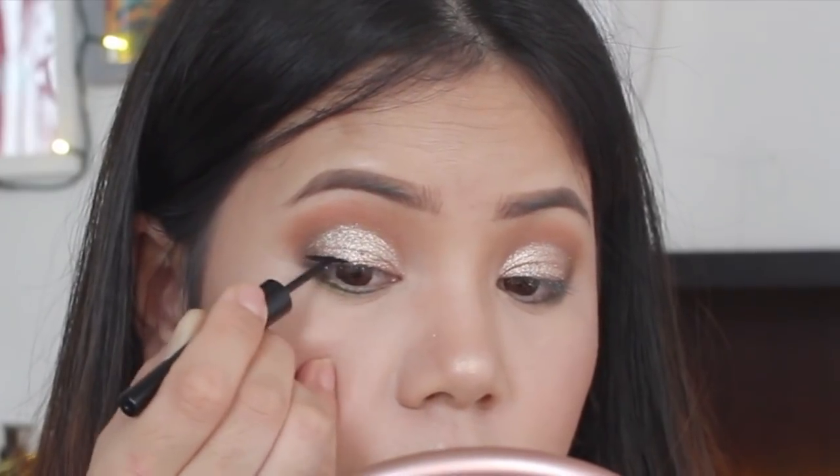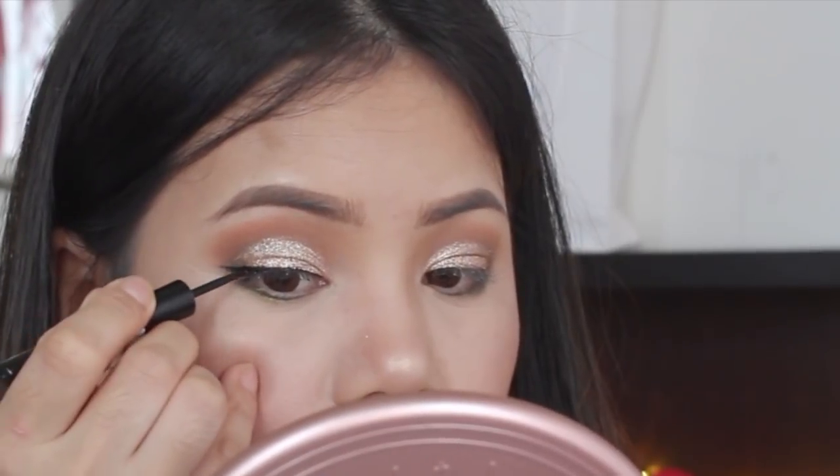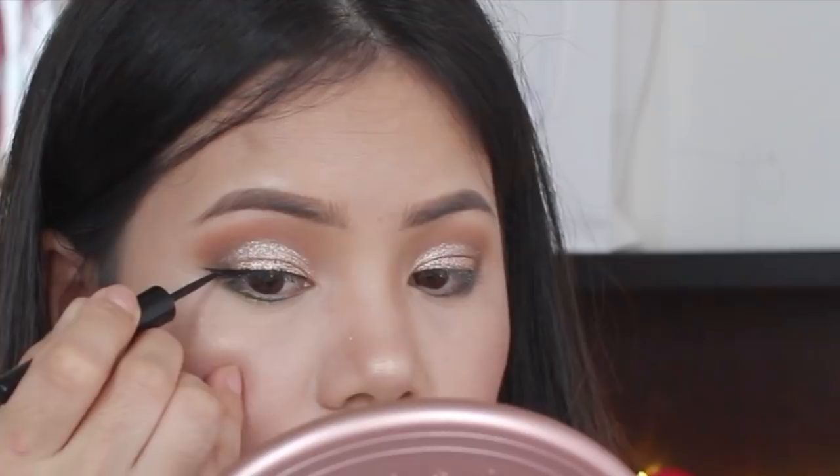So today for the eyeliner, I'm going to use this Rimmel London liquid liner. So if you guys are not a big fan of liner, then you can totally skip this part.